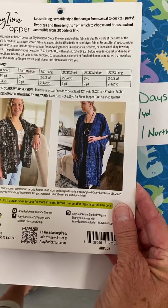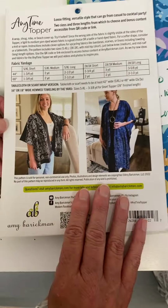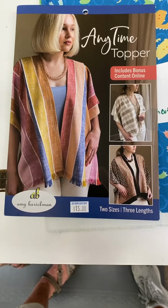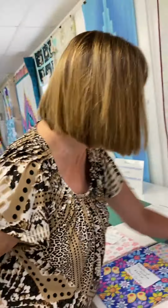And then we've also got a pattern for another article of clothing. It's called an Anytime Topper. And it looks like it's a very easy pattern to follow. And you can use toweling on this. You can upcycle lace. I mean, it gives you a lot of different options in here. And again, it looks very simple. We have not made this one yet, but it's really just kind of a shrug thing. And right today it doesn't feel like it, it's a little hot today. It's hot in here anyway. But with fall approaching, that might be a good idea.